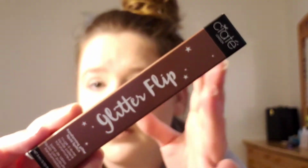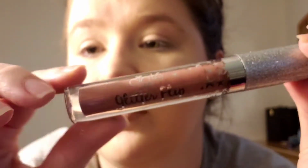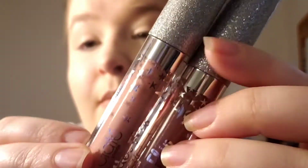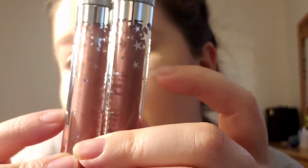I'm going to show you, this is Whisper. And so this is the more mauve tone one. Which is really pretty too, because I have some mauves that are really dark, but they're still cute. But this is not as dark as some of my mauves, and you can see them side by side. You have Undressed and Whisper, which is the nude and the mauve. Now it does tantrum a touch, but not too bad.